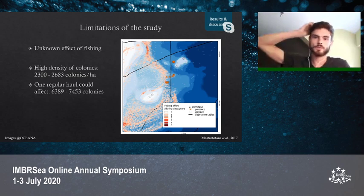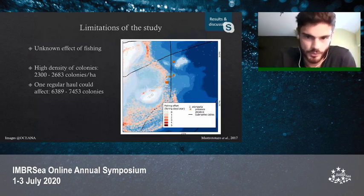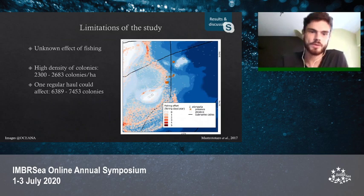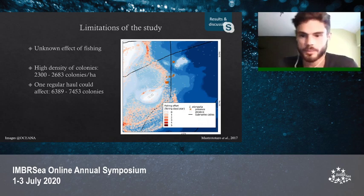Finally, we also have some limitations of the study. So we couldn't include fishing efforts, which is unfortunate, and we think that this could have a high impact on Isidella in the study area, since the densities of the colonies is very high, and we made a simple calculation with a regular haul. And this regular haul of about 2 hours could affect 6,000 to 7,000 colonies, destroying them or completely removing them. So it could be quite bad.